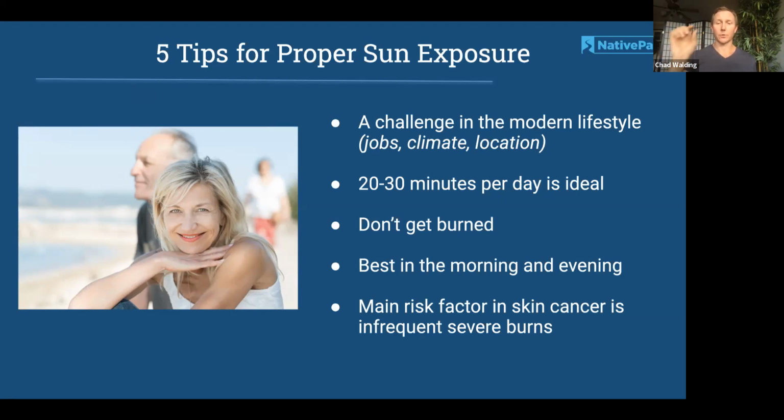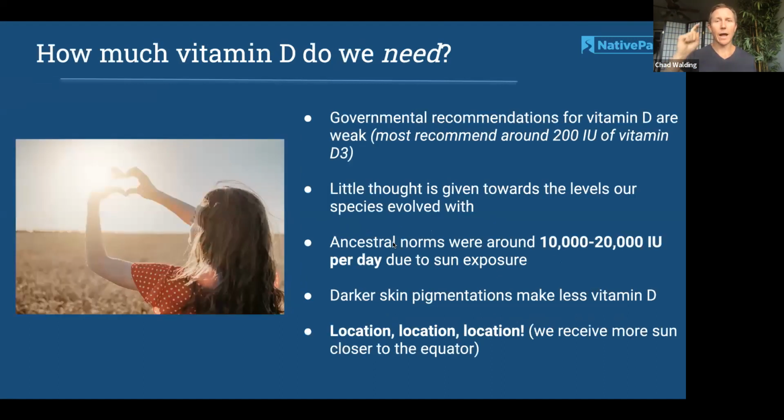But if you do that, you're going to really do some wonderful things for regulating your daytime and nighttime hormones and boost your natural vitamin D. So how much vitamin D do we need? I believe is the question we just had here. So there's a lot of different opinions on this, and the government has an opinion on this, right? So the government recommendations, in my opinion, are typically fairly weak. They recommend anywhere around 200 IUs of vitamin D3 a day.